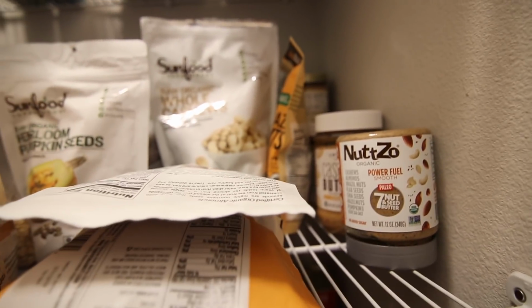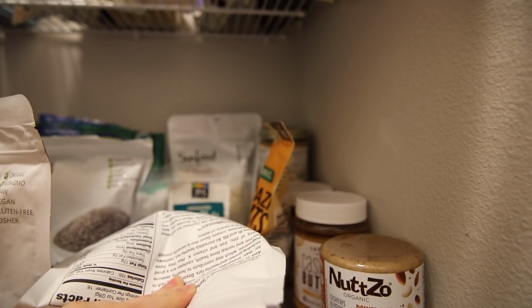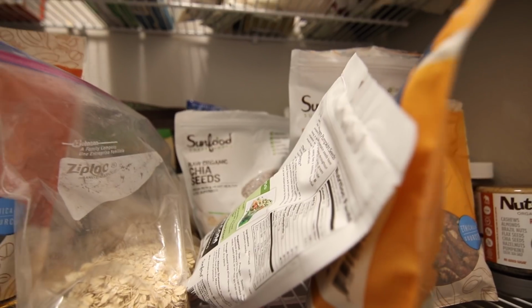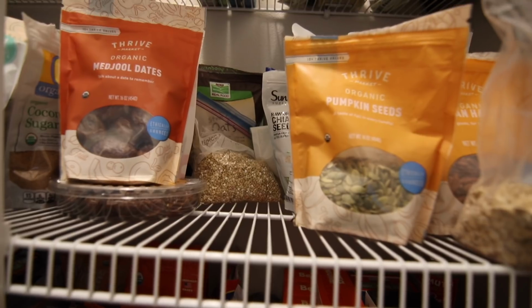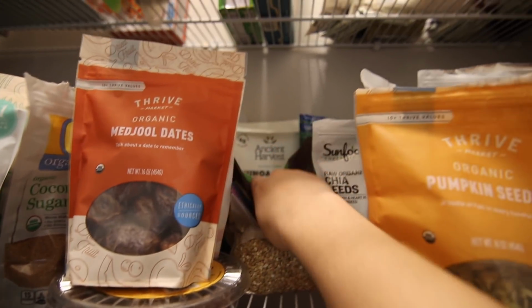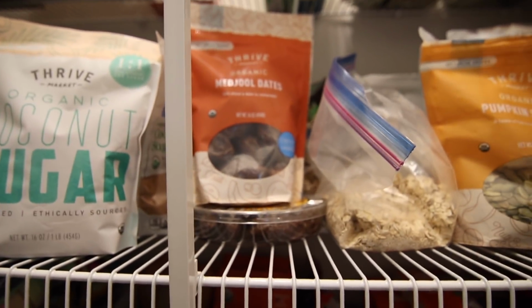I got some almonds, some cashews, some Brazil nuts, macadamia nuts, pine nuts. The seeds, I got pumpkin seed, chia seeds, and I think some coconut nuts. So I use oats a lot in baking. I just buy them in bulk and then put them in a Ziploc bag. And then I also have some buckwheat groats, some steel cut oats back there, and I think I might also have some quinoa flakes.